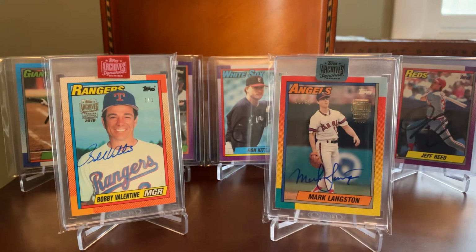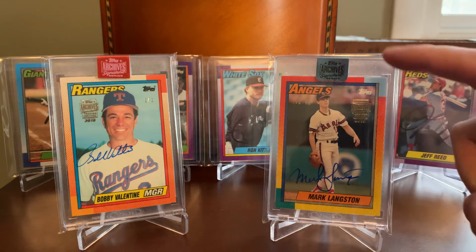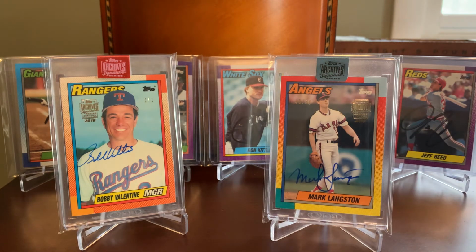I wanted to take the ones that I received recently from Andy as an excuse to show off another from my collection. So thank you very much, Andy, again, for those fantastic TTM autos and for inspiring me to get this episode of Signature Sundays up here on the channel. I certainly do have a few more of these archive signatures slabbed 1990 autos, so we'll be seeing some more of those in future Sunday episodes.